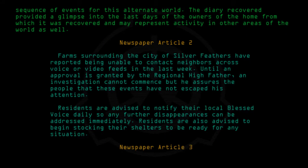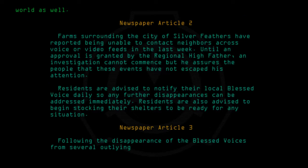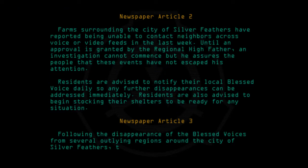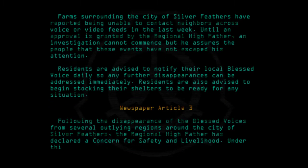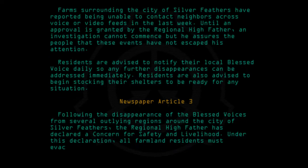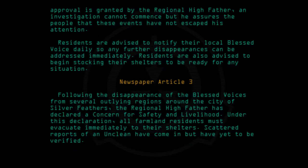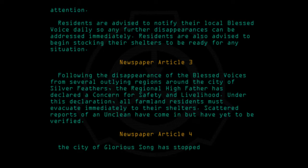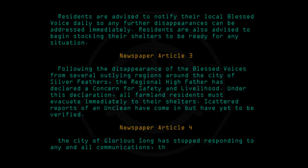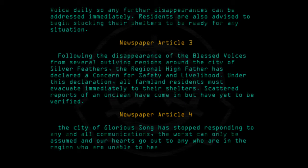Newspaper article 3. Following the disappearance of the Blessed Voices from several outlying regions around the city of Silver Feathers, the Regional High Father has declared a concern for safety and livelihood. Under this declaration, all farmland residents must evacuate immediately to their shelters. Scattered reports of an unclean have come in, but have yet to be verified. Newspaper Article 4. The City of Glorious Song has stopped responding to any and all communications. The worst can only be assumed, and our hearts go out to any who are in the region who are unable to hear our words.